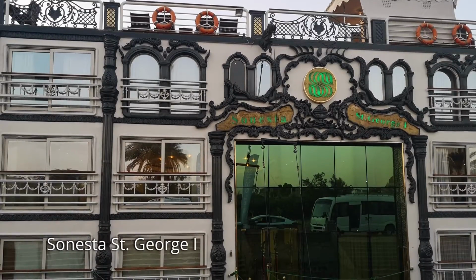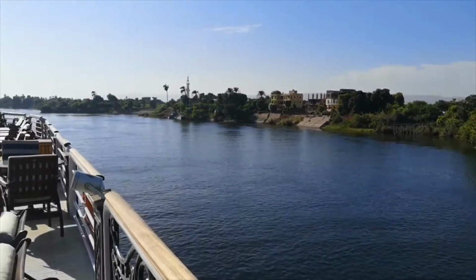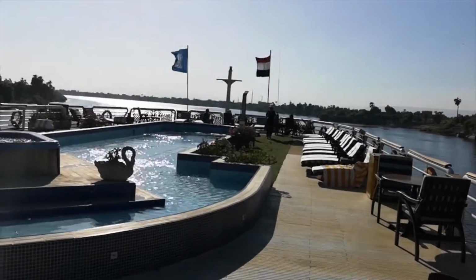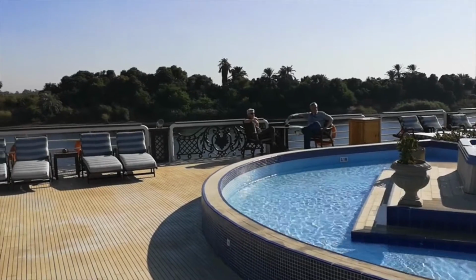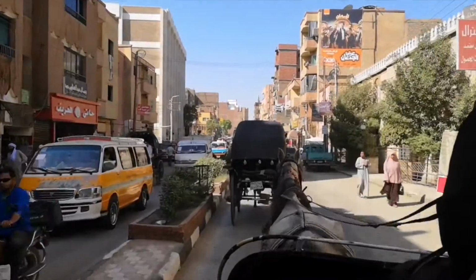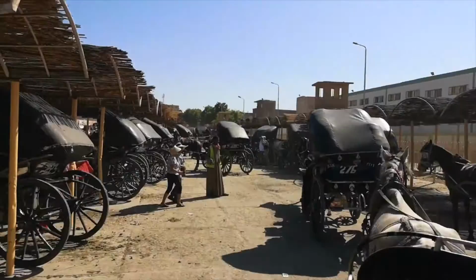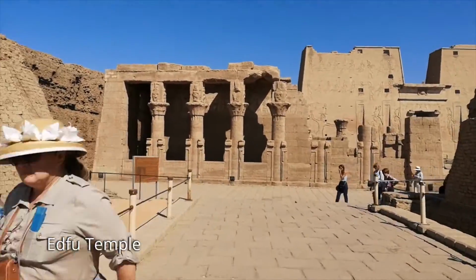Cruising the Nile in comfort is definitely the best way to visit iconic sites in ancient Egypt. You can start your 4-night cruise in Luxor and visit the popular sites of Esna, Edfu, and Kom Ombo before disembarking in Aswan. Alternatively, you can fly to Aswan and cruise your way down to Luxor in 3 nights. Edfu Temple is one of the best preserved ancient monuments in Egypt.